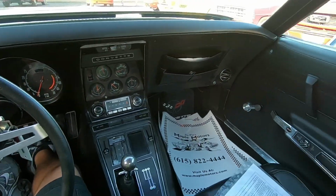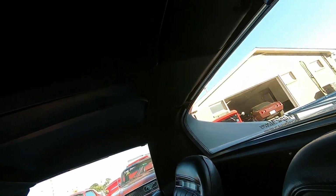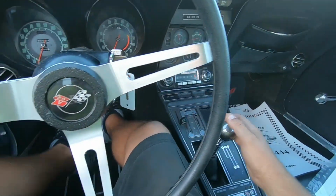Gonna check out the interior before we take off. It's nice and clean in here. Got the back window that pops out, the T-tops come out. Go ahead and place your bets, you think the horn works. We'll start her up.